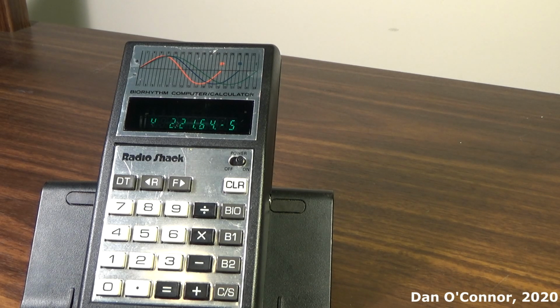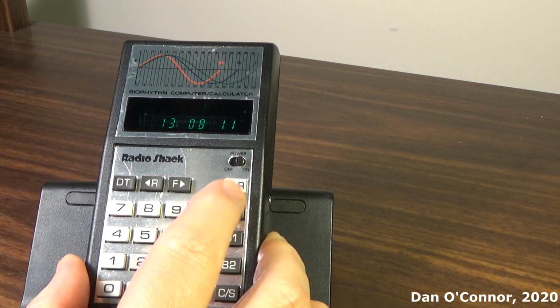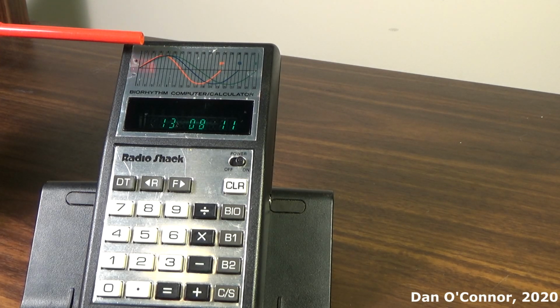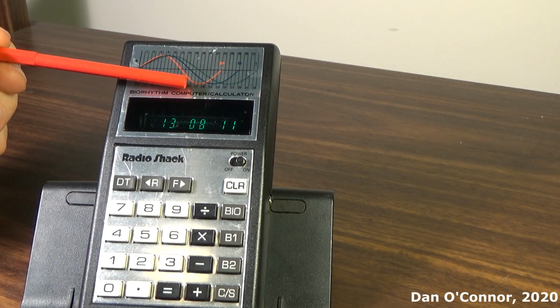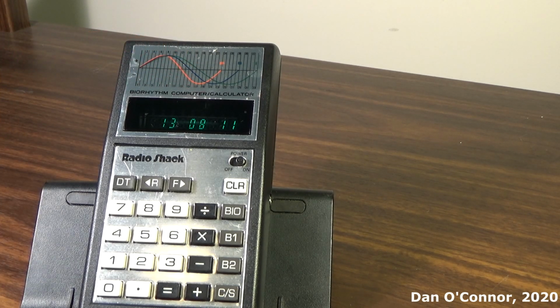So, now let's press the biorhythm for that. So there's our biorhythm numbers, 13, 8, and 11. And then you would look on the chart for where those come at. Are you in a good cycle? Or are you on a down cycle? Or worst of the worst, are you meeting at the line? That's the bad part. You don't want to meet at the line, apparently.